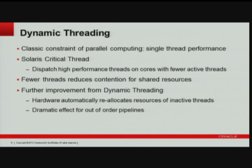It's well known that for parallel workloads, the single thread performance can become the bottleneck. There are different ways of mitigating this. For example, we can rely on an operating system scheduler to reduce the number of active threads in a core when we need high performance. In Solaris, this is called critical thread scheduling. What it means is that when a thread is recognized as needing high performance, it is dispatched in a core with fewer thread counts.